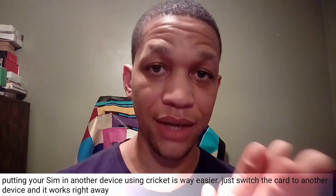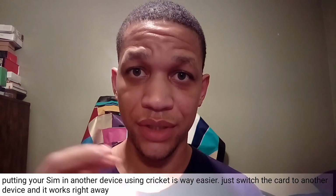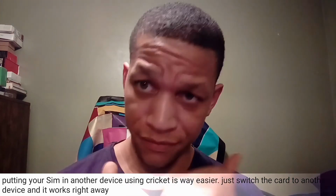With Metro PCS, you have to take the SIM card out, put it in the phone that you want to use, then you got to get on the phone and call, basically speak to a robot to get the phone you want activated. It takes like 5 minutes or less, but with Cricket, it's a much more seamless process.